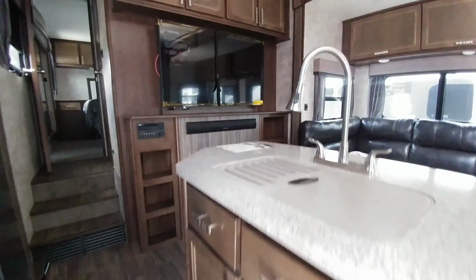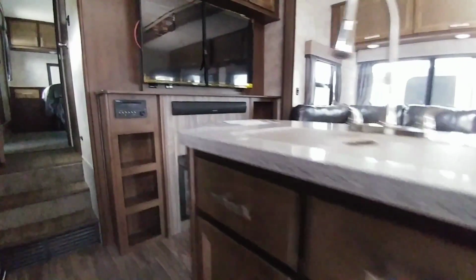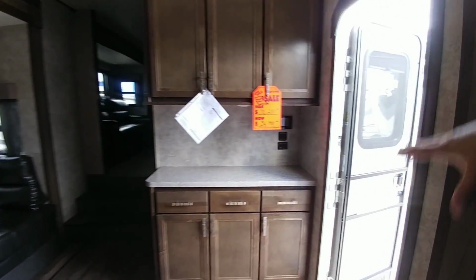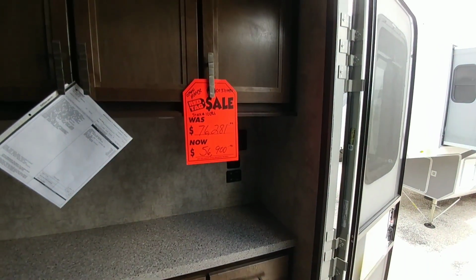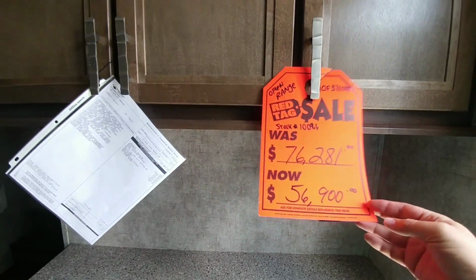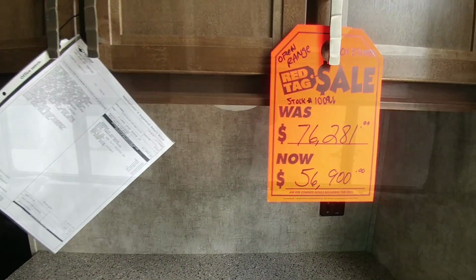You have all sorts of storage. I mean, this is the equivalent of a residential kitchen. You have storage here. You have storage next to your TV and entertainment center. You have more cabinet space here. You have more cabinets below and on top. This unit has a $76,281 MSRP and a $56,900 sales price.